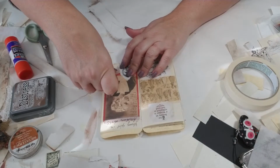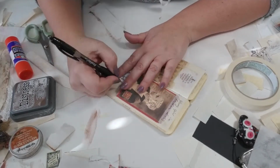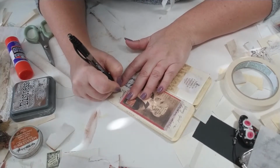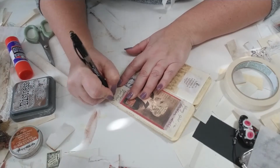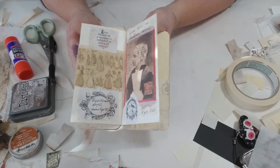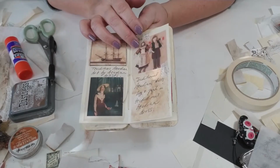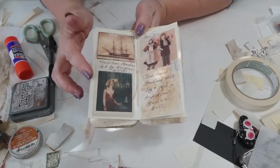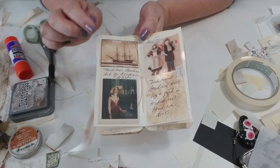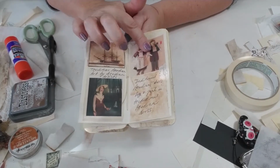And then down here I want to put a little tag that says approx 8 years old, because that's how old my daughter is. And look at that. How cute is that page? All about the traditional dress of Acadian women. And then here we've got another woman in a painting, wearing a more elegant traditional dress. She looks very high society, high profile. And then the little dolls.